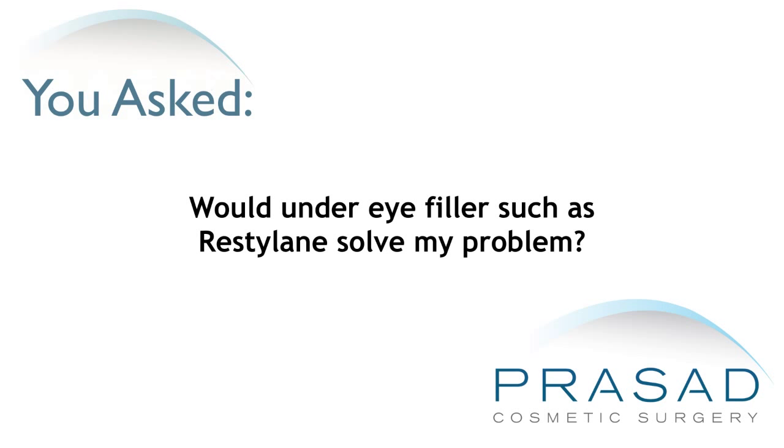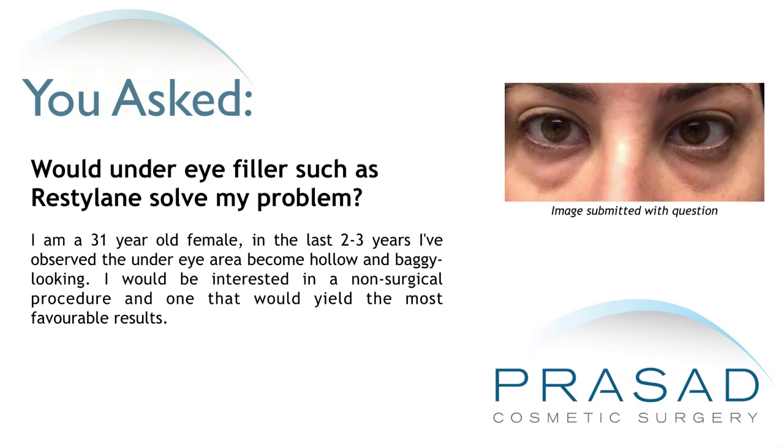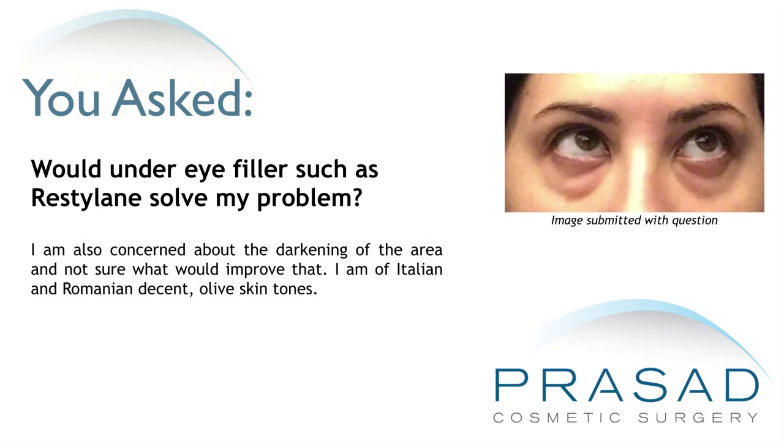Would under-eye fillers such as Restylane solve my problem? I am a 31-year-old female. In the last 2 to 3 years, I've observed the under-eye area become hollow and baggy looking. I would be interested in a non-surgical procedure and one that would yield the most favorable results. I am also concerned about the darkening of the area and not sure what would improve that. I am of Italian and Romanian descent, olive skin tones.